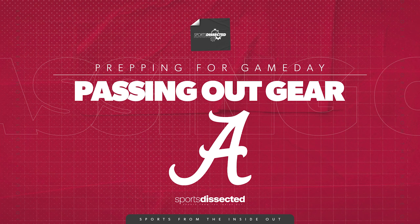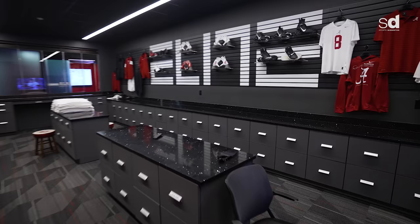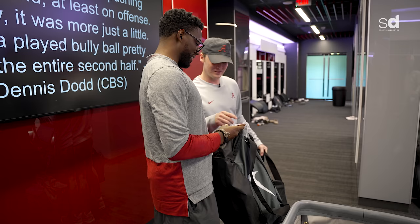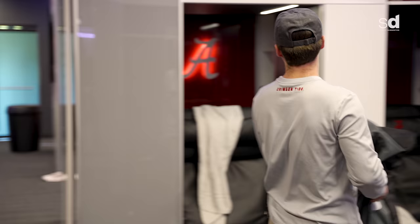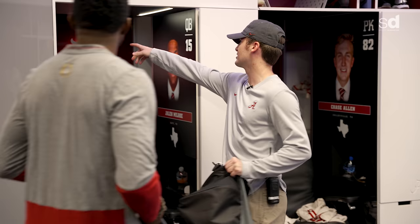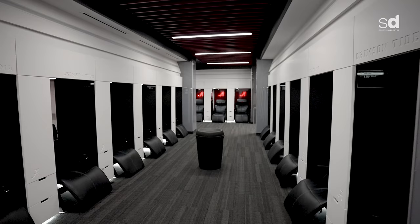All right, Brock, so what we got now? We're passing out these Nike bags here to guys who are first-time dressers. They have their travel suit in there, and they have their travel shoes that they wear to the games. So this is his locker number here. You can see in the top left corner, they have a sticker that tells you what locker it is. So this is 11, so 11 goes here. All right, so 117 here. Yep, 117 right there. All right, package dropped off, delivered.